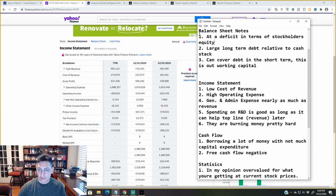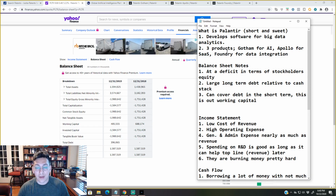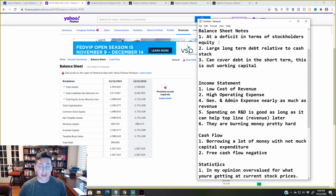Notepad on the right so you guys can see what I'm talking about as I talk about it. So I have the balance sheet, income statement, cash flow, statistics. The first thing we're going to look at is their balance sheet. They're in a lot of debt. So when you buy Palantir right now, just know that you're basically buying into a lot of debt.